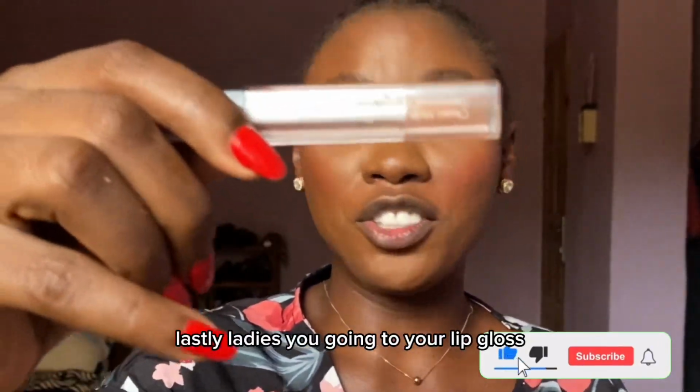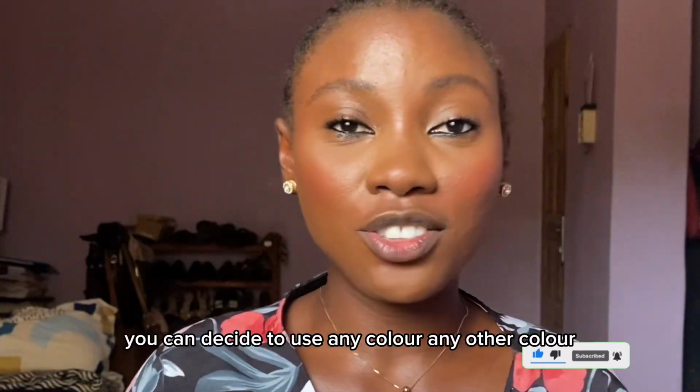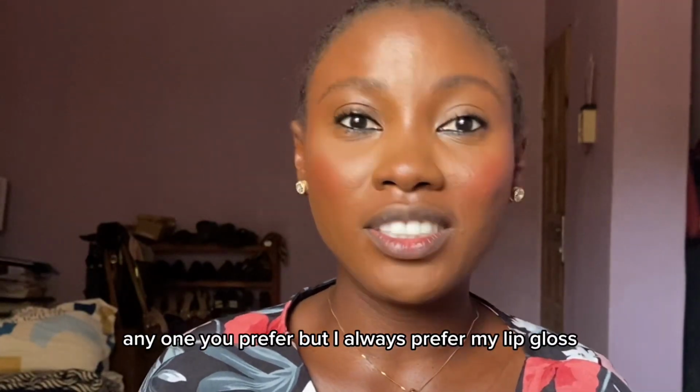Lastly, ladies, you go into your lip gloss. This is just the icing on the cake. You can decide to use any color, anyone you prefer, but I always prefer my lip gloss. It is quick and easy to use. You are ready to move. You don't even have any problem doing this. You can decide to use a colored lip gloss if that is what you think suits you best.